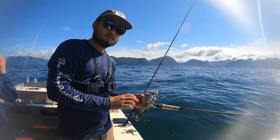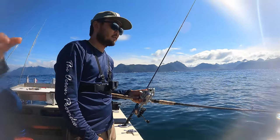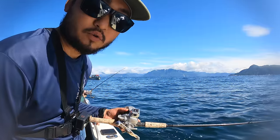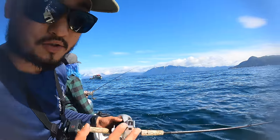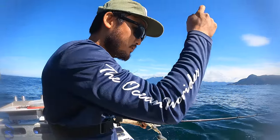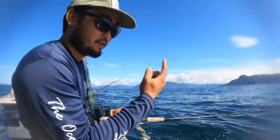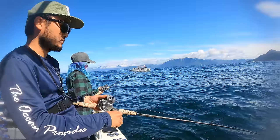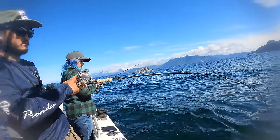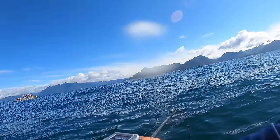Pretty much all the way to the bottom. Okay. Which is about 180 feet, but you may go out more than that. Okay. And just work it right back up. So right now we're mooching, dropping all the way to the bottom. This is about 180 feet. We'll bring it back up a little, drop it back down, bring it back up, drop it back down, and it's spinning. Okay, fish on. This is a good one.